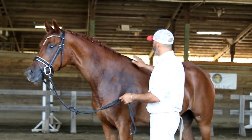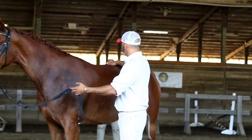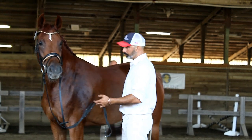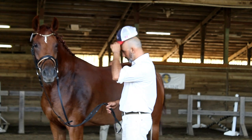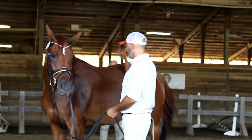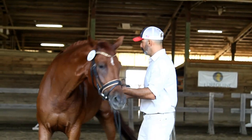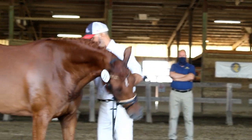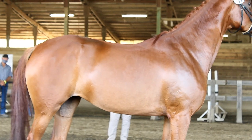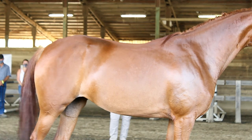Saddle position, I gave her a 7. The withers go very nicely back into her back. Her shoulder is a little bit straight, could have just a little more slope in the shoulder. Frame, 7. Could be a little bit stronger frame, especially the area between behind the withers and her croup, which would have just a little bit more angle to it. Foreleg, an 8. Step her forward, because right now at the moment she's a close foot.